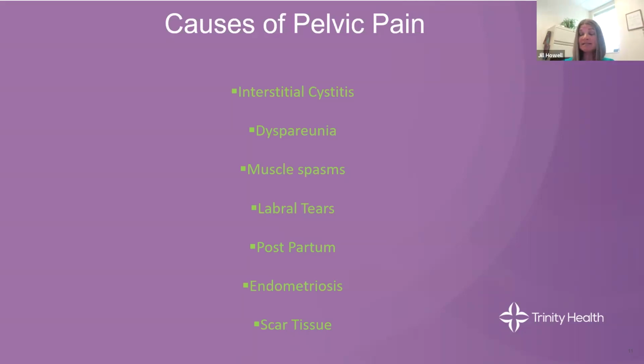Others, muscle spasms. Are your hips aligned? Are they misaligned? Do you have back pain? Do you have hip pain? All of those things can tweak the way that the pelvic floor is. Because if you think about looking at that pelvis that I showed you on that one slide, if one of those muscles is in spasm, it kind of tweaks that whole system.